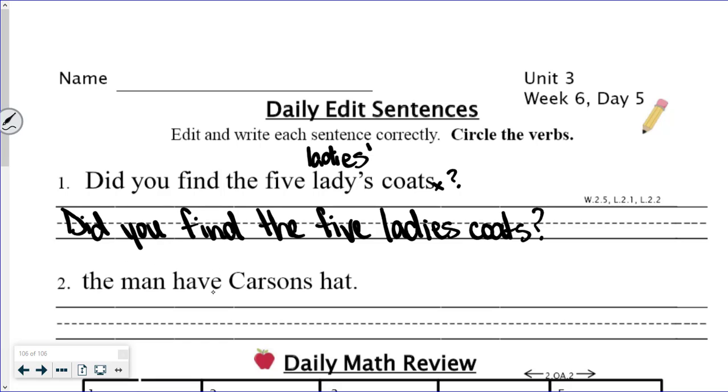Number 2, the man have Carson's hat. So we need to capitalize the, because it's at the beginning of the sentence. So the man, and we're going to say that he has Carson's hat, and since it's Carson's hat, we need an apostrophe S to show possession. The man has Carson's hat. Then we're going to rewrite number 2 nice and neat and then find the verbs.